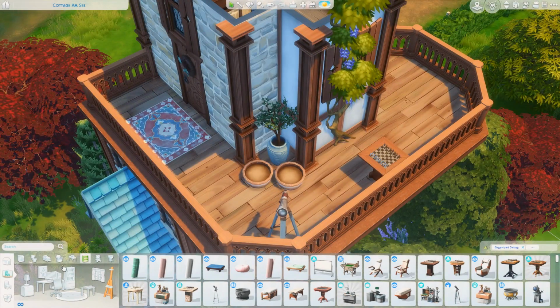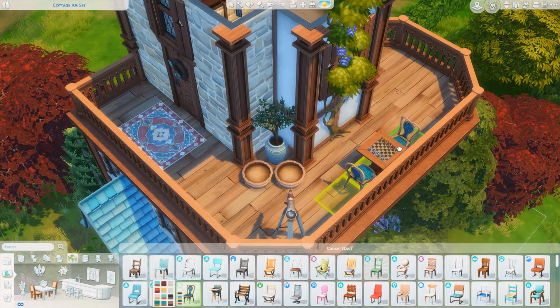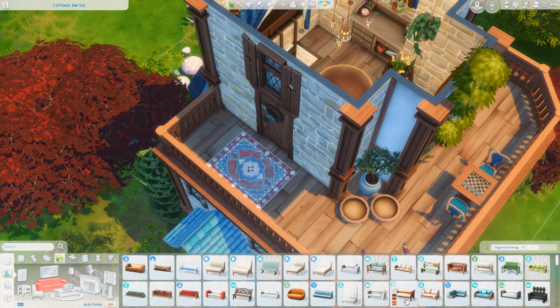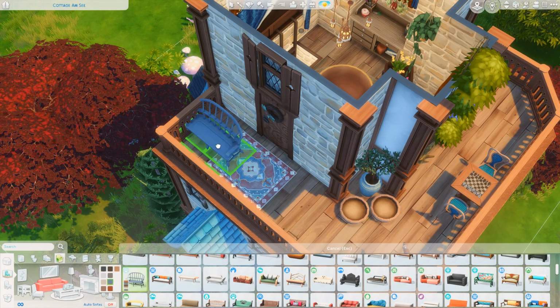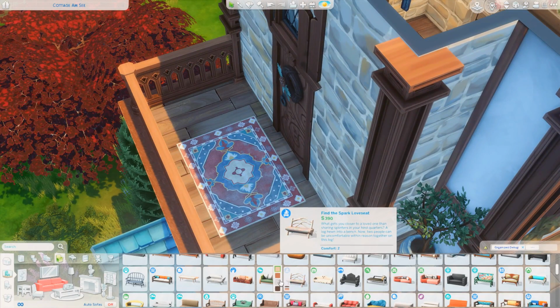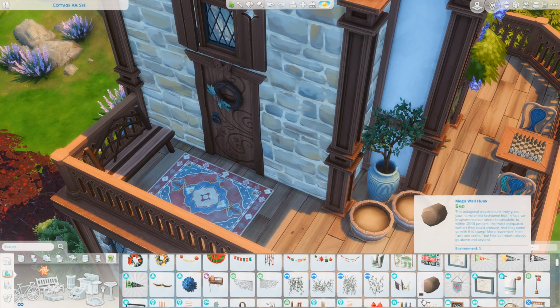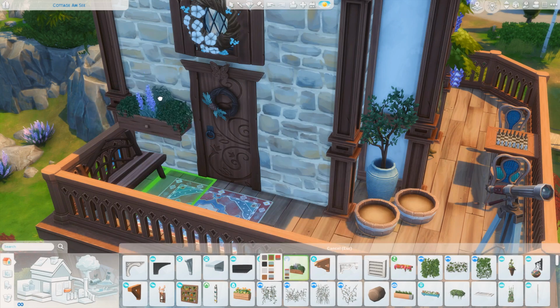Oh yeah, I did add a chess table. So you have 2 chess tables in this build. It's definitely something you can swap out if you prefer something else, maybe like Don't Wake the Llama or something. But imagine dropping those pieces from all the way up here. That would be bad. There actually ends up being a table and chairs up here as well. I just wanted to fill in the space and have things for your Sims to do.